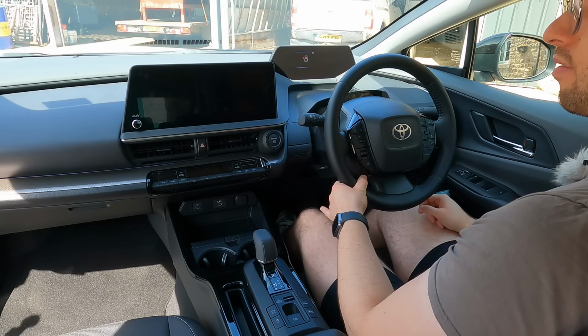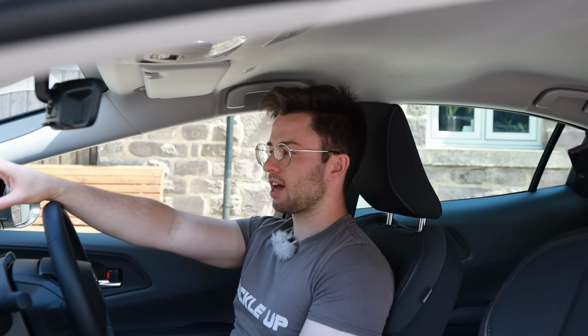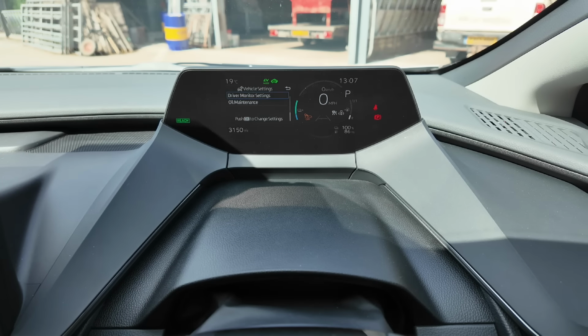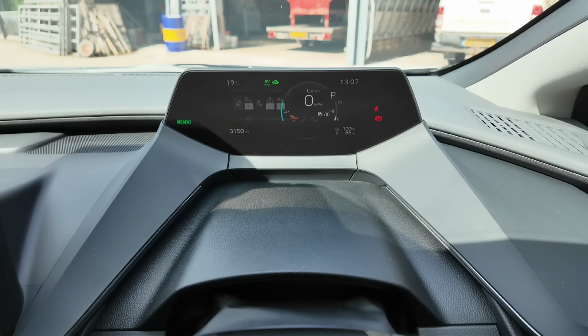If you're tall though, you'll have absolutely no problem seeing all of the information up there. The graphics on that are not as good as the ones on the center screen, and also it's a bit of a fiddly menu system, so you interact with it exclusively using buttons on the steering wheel, and that's where all of your driver ADAS systems are.